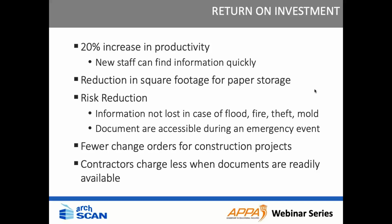There are fewer change orders in construction projects. So if you provide your contractors with all of the documentation right up front, and they make a mistake during the construction project, you can say, well, we provided you with the document in the beginning, that's your mistake, so you have to cover the costs, right? So, you can save a lot of money on change orders if you can provide all the documentation up front. And then contractors charge less when you can provide them with the documents without having to send them into the plan room to hunt for what they need. I've spoken to many, many contractors that automatically tack on, say, $6,000 to their invoice when they do not have a PDF to start with of the space that they're working in.